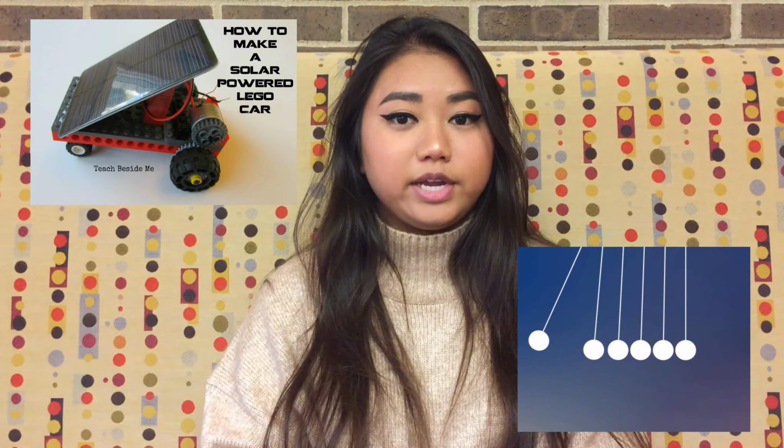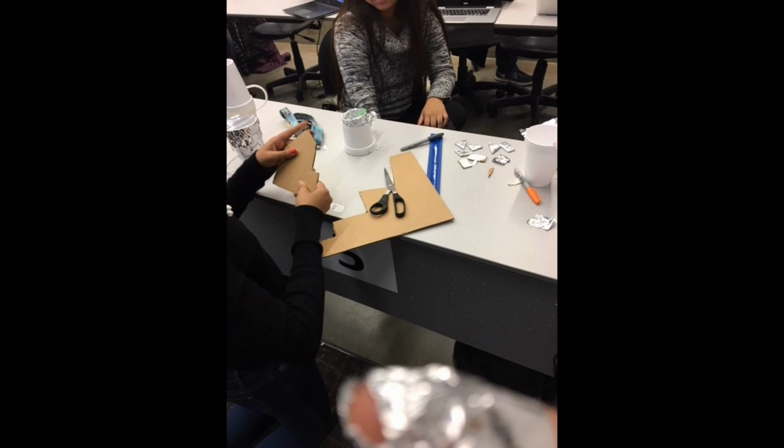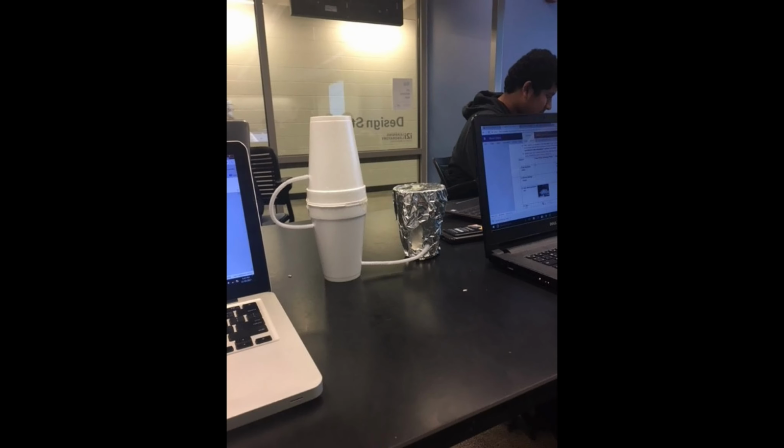We briefly described some of the solutions that we came up with, such as solar Legos and Newton's cradle, making use of concept generation strategies like brainstorming and prior art. In Milestone 3, we shortlisted 8 out of the 50 ideas that we had generated and developed prototypes and sketches to better describe our ideas.